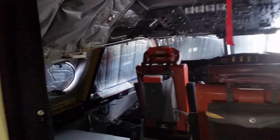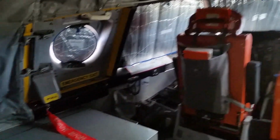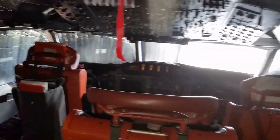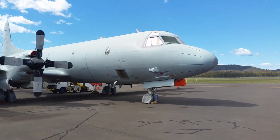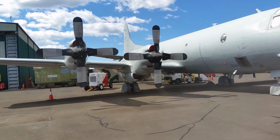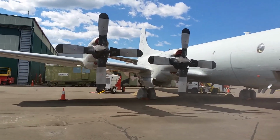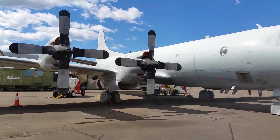Up here obviously is the cockpit. There is space here for an observer because these aircraft patrol the southern oceans. And on the right here is the flight engineer's panel. Here is a great view of those big paddle propellers, common to the Electra and the early model of Hercules, powered by the Allison turboprops.